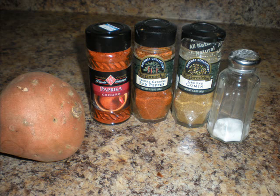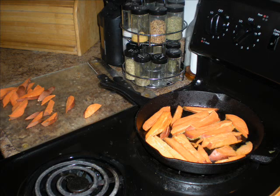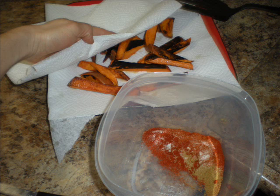We're going to start off with some sweet potato fries. I chop up the potato, and in a cast iron pan with a tiny bit of oil, I cook them on both sides, maybe about 6 minutes per side. I pull them out and put them between paper towel to help get some of the excess grease off. Put them in the bowl where I already have the spices, toss them around a little bit.